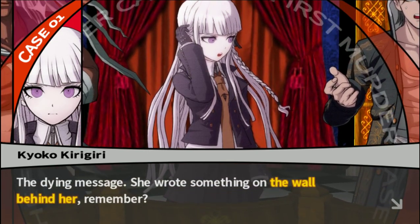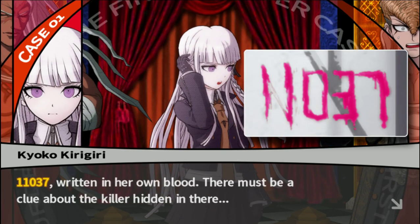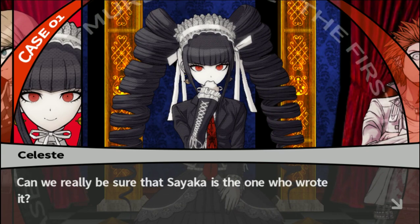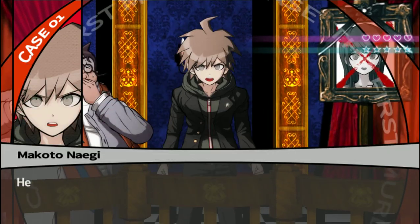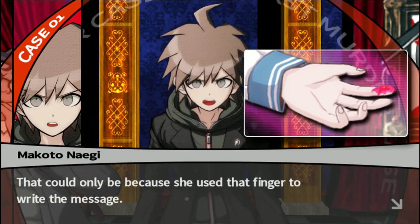She wrote something on the wall behind her, remember? 11037. Written in her own blood. There must be a clue about the killer. Although I guess if you are a vampire, you could consider blood a dying message in this instance. Well, before we get too far into that, I need to ask, can we really be sure that Sayaka is the one who wrote it? Sure. In fact, I would like to point you to a piece of evidence on her pointer finger. I got it! Her left index finger had blood on it. That could only be because she used that finger to write the message.